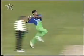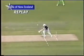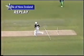Doesn't seem to know where it is. Oh dear, oh me, he's run out. Well, total confusion. Mark Greatbatch did not know where the ball was, and he looked for a run, didn't know where the ball was again, looked again, decided to go, and by that time he was going to be run out, and was. Just mixed up there with Greatbatch tucking it on the leg side.